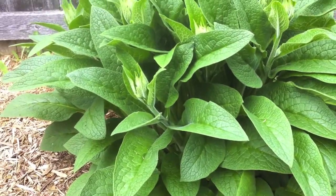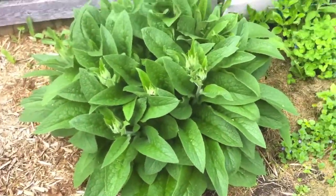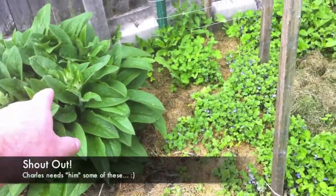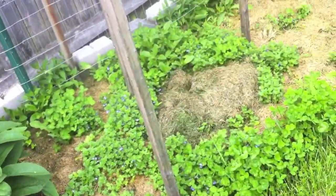Year 3 on the comfrey. I'm going to split them this year, probably into 4 nodes and transplant and spread. Charles, I'm going to give you some. Get ready, Tim.